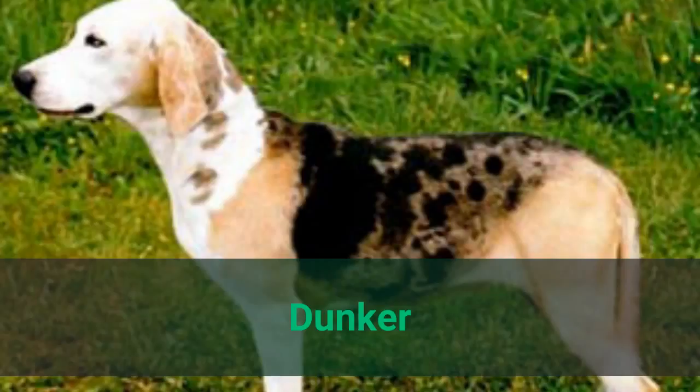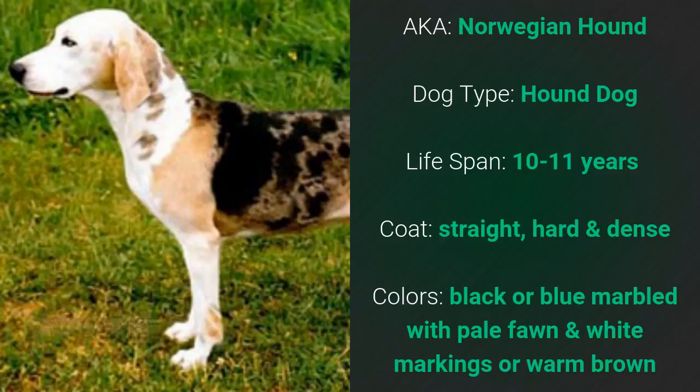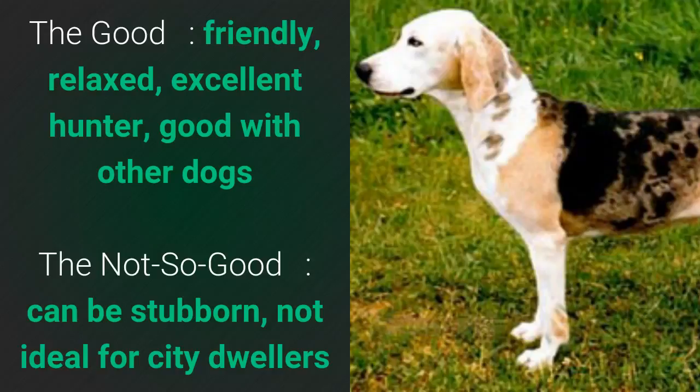Number 2. Dunker. Also known as Norwegian Hound. It is a hound dog and it has a lifespan of 10 to 11 years. It has a straight, hard, and dense coat and it comes in black or blue marbled with pale fawn and white markings or warm brown. What's good about this dog breed is that they are friendly, relaxed, excellent hunters, and good with other dogs. What's slightly bad is that they can be stubborn and not ideal for city dwellers.